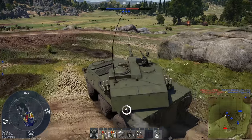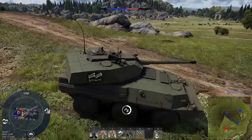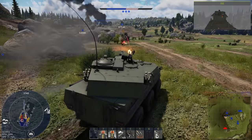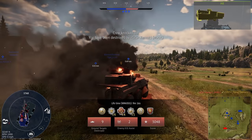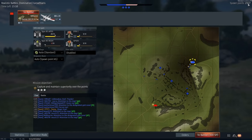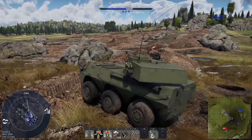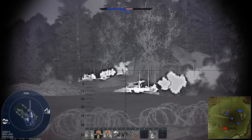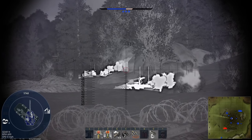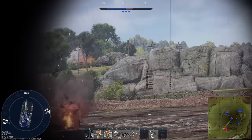Yo, what was that? It's a Wally! No! It was a Wally and my gun bounced up! No! So close to greatness, yet so far. What? Why didn't that... Oh, he's dead. I guess that might explain it.